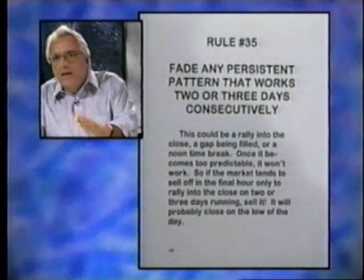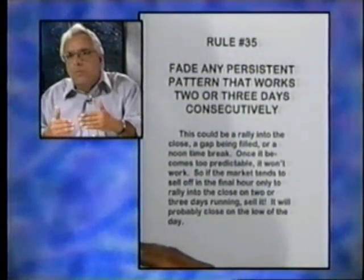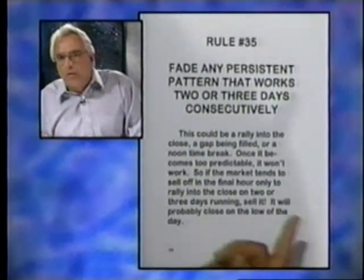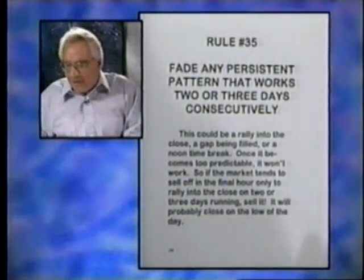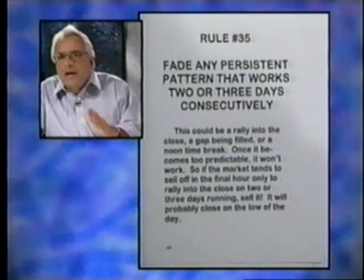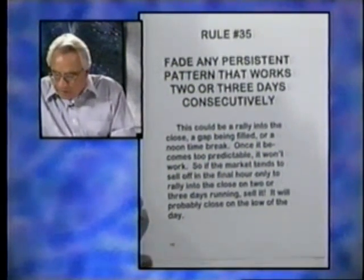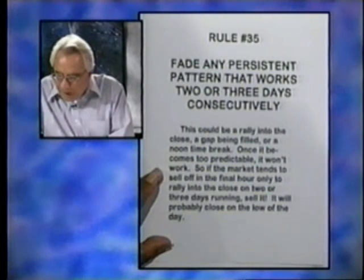No, what'll happen then is when it becomes too predictable, too pat, you have to think in terms of the perversity of the market and say, this time it won't go down into the close, and it will indeed rally into the close. You'd be surprised how that can keep you out of trouble, because if you get the same pattern over and over, it just won't work consistently. And I mentioned here that this could be a rally into the close, a gap being filled, or a noontime break. Any of these patterns that become too predictable won't continue to work. The market is not going to make it that easy for you. Once it becomes too predictable, it won't work.